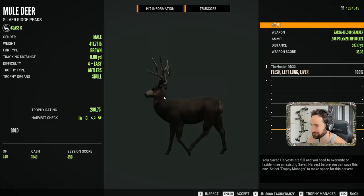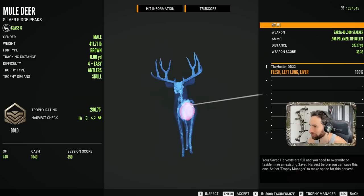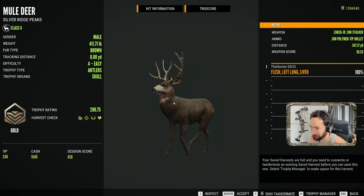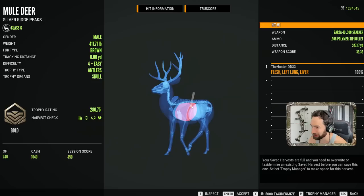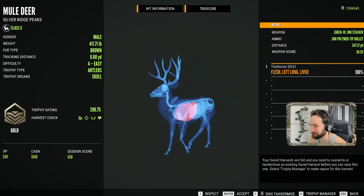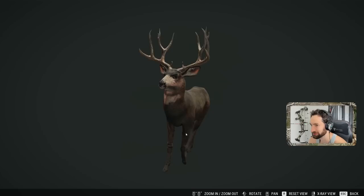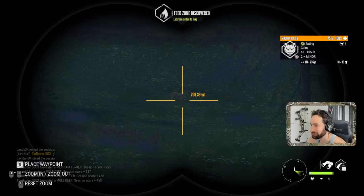Oh my God, another giant buck. That's gonna be a 280.75. Pulled off a 347 yard left lung and liver shot. Do you guys realize how high and far forward we were holding on that shot? I was legitimately holding right here on kind of top lung neck area, and it pushed it back about 8 inches and even dropped back about probably 3 or 4 inches as well. So we ended up getting a left lung and liver at almost 350 yards. But another incredible looking muley buck right there. Look at that rack. That's probably what spooked him in the first place.